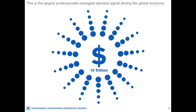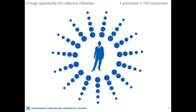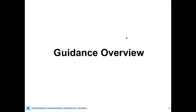So again, we have a very large opportunity for collective influence over these purchasers, those folks who act within the procurement profession. So that's just a little bit of background on how we've come together, our membership, and those organizations that we've been engaging on wanting to help us influence the way they purchase and improve the way they purchase from a sustainability perspective.